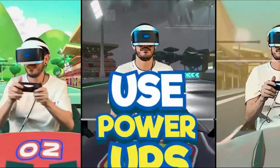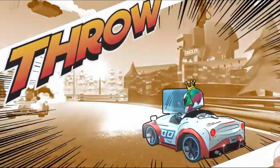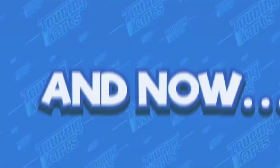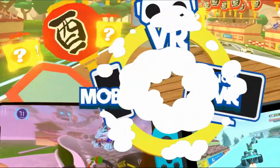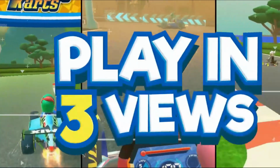So, what is Touring Karts in VR? Well, Touring Karts is basically like a Mario Kart, but now you're inside virtual reality playing this, not just for PC VR, but for PlayStation VR and Oculus Quest platforms, which is actually pretty cool. You just make your way to different levels and do what you used to do in Mario Kart, which is actually pretty daggum cool.